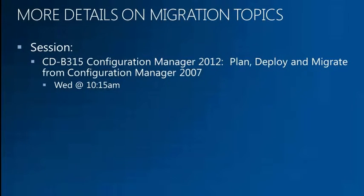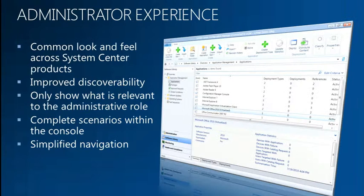And once again, there's a full session on this, in depth. If you're really interested in migration and deployment and you want to learn more, definitely go on Wednesday at 10:15. I believe Eric's going to be presenting there, and he's excellent. He knows his stuff, so check him out.